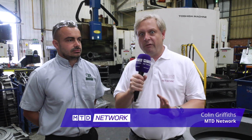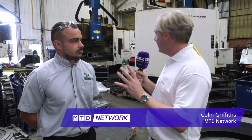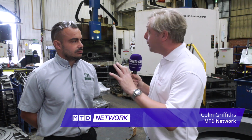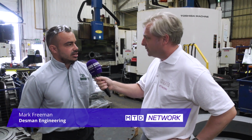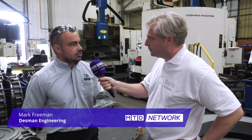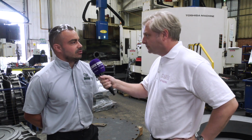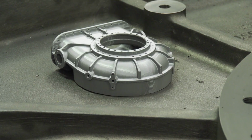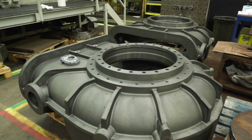Desman Engineering, known for machining big parts, but this is the big part. Mark, I'm absolutely amazed by this. Well, components, it's actually 3 components. Talk me through what's going on. Well, we start by making a casting. We're a subcontract machining company, and what we specialise in is large parts, big castings. Our customer came to us a few months ago asking us to produce the biggest turbocharger that they've ever manufactured.